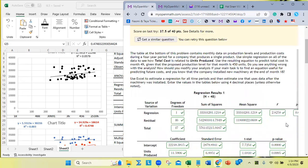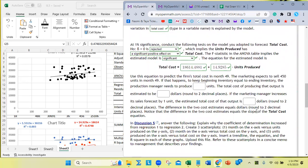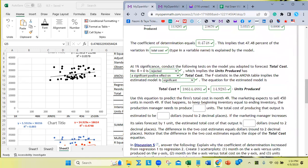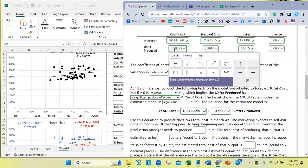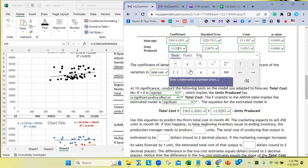Now we're doing what? We're deploying the model. We're deploying the model, right? In the course of history, I'm going to be an insignificant person. Nobody will remember me in 100 years, right? I'm cool with that. I'm insignificant. In the course of human existence, I'm basically an average person. I'm insignificant. Total cost? Units produced has a significant positive effect on total cost because this is positive and this is not 0. This is a significant number, right? And then it's the intercept here and the slope here, right?